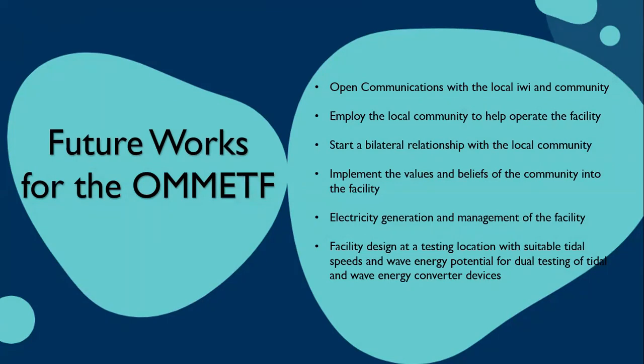Further investigations must also be conducted to determine the electricity demands of the facility and to refine the process whereby electricity generation of the devices being tested and electricity demands of the facility are suitably managed.